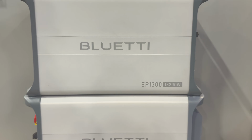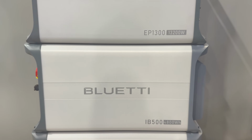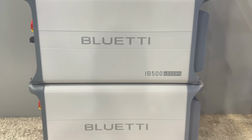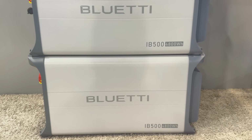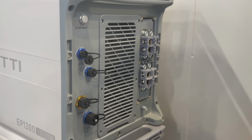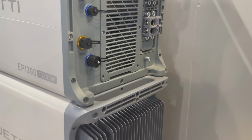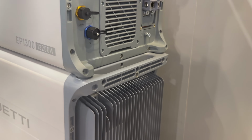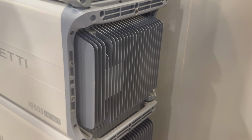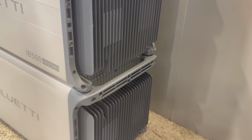Next up is the new EP1300 unit, 13,200 watts, also known as 6.6 kilowatts per inverter, if my math is right, and that comes with IB500 batteries at 4,800 watt hours per battery. And I have some confirmation, at least verbal confirmation, that this new inverter should, in theory, be compatible with the current B500 batteries. Slight changes in the batteries.